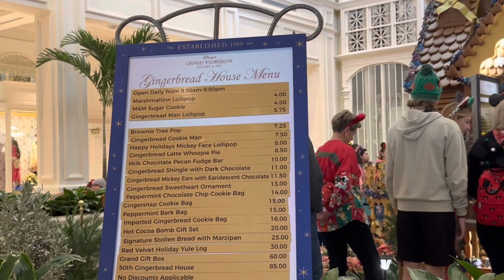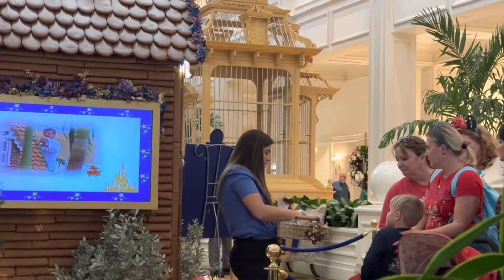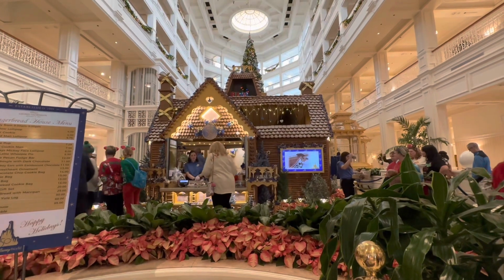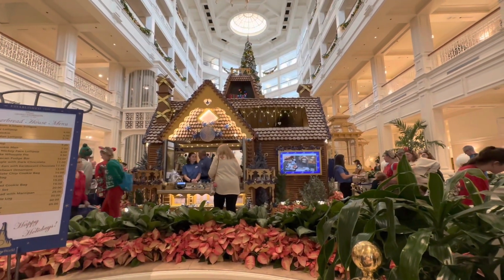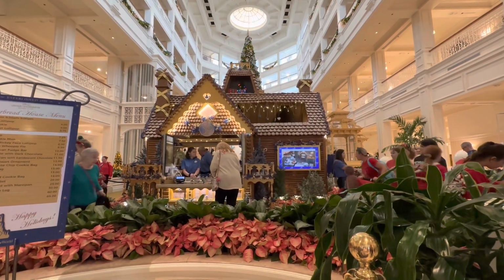If you love the gingerbread house as much as I do, you may want a souvenir. You may also just be craving a sweet treat. No matter what you want, there is something for you for sale inside this gingerbread house. It's incredible. They've also got a sign posted that has the pricings. They have items that range from $4 all the way up to $85, so there's something in budget for everyone.